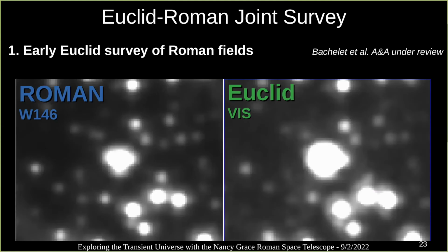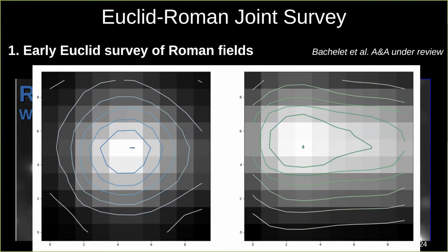Here we zoom in on a microlensing event. On the image on the left, from Roman, the event is ongoing. It's hard to see, but the lens and the source are currently superposed. And on the right, the source and lens are actually resolved. I know it's hard to see just by eye like this, but if you plot isophot contours, you clearly see that on the Euclid image, the lens and the source are very well resolved. And using this information, you can, as I discussed previously, measure the relative proper motion and the lens flux.